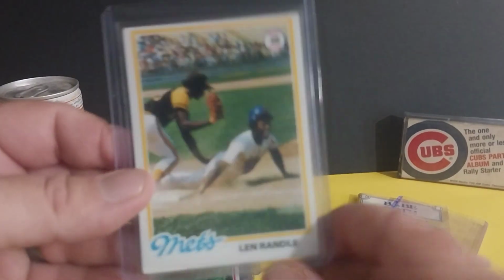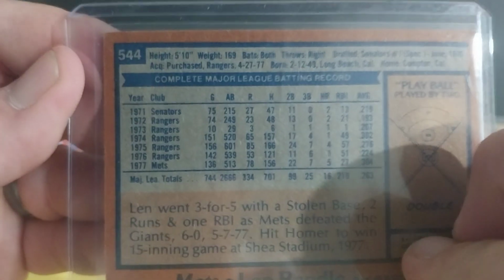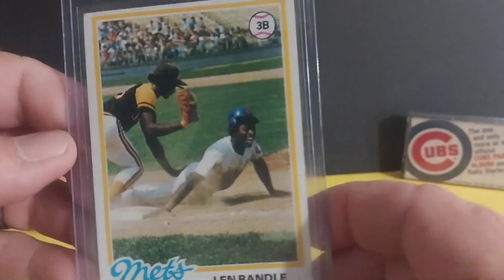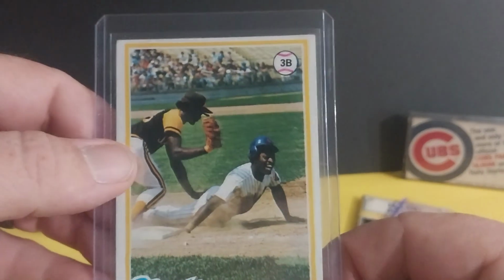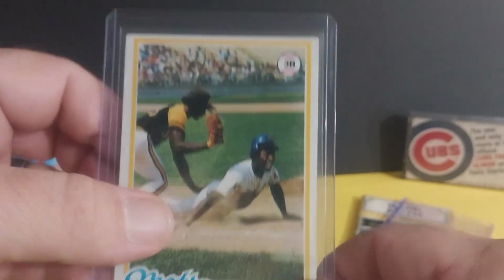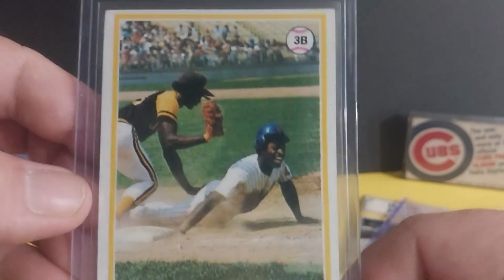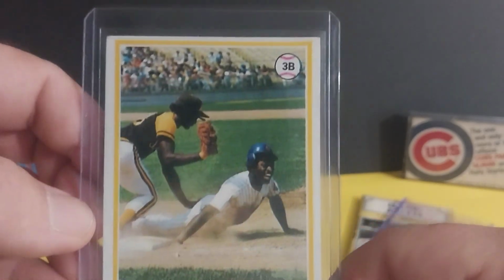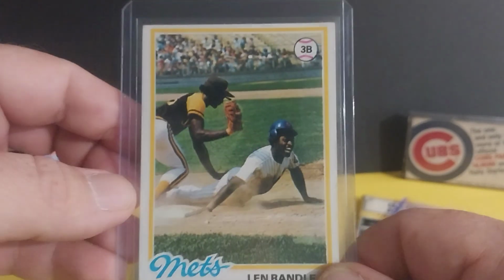Then we have 78, I believe 78. Yeah, that was with the Wayne Gross. Lenny Randall, that's just a great looking shot. Love the old Padres uniforms like that. Lenny Randall sliding in. I mean, the dirt's kicked up. That's just a pretty cool looking picture.